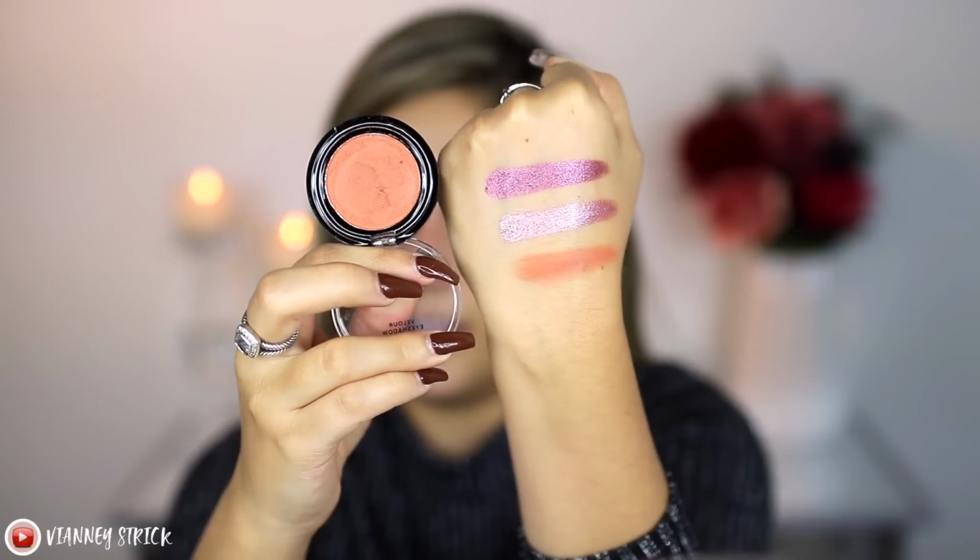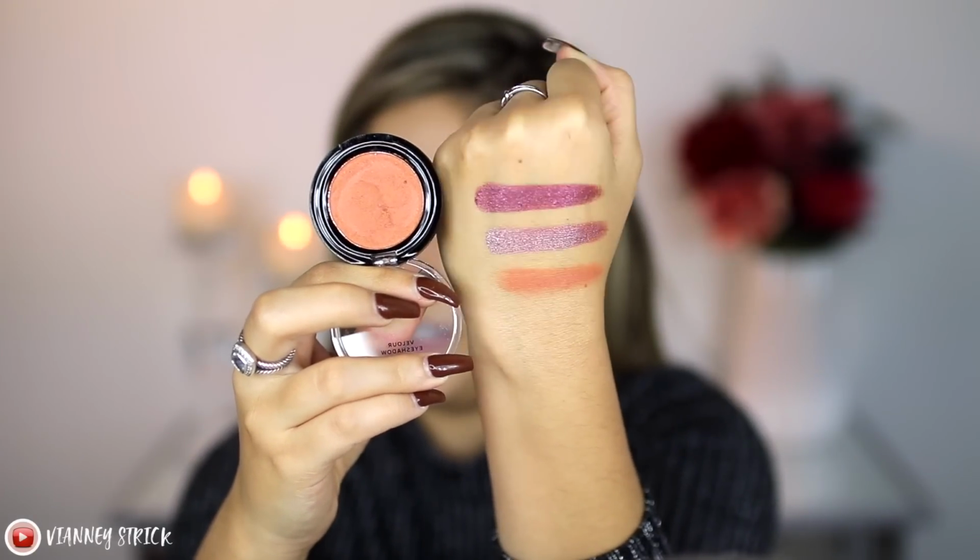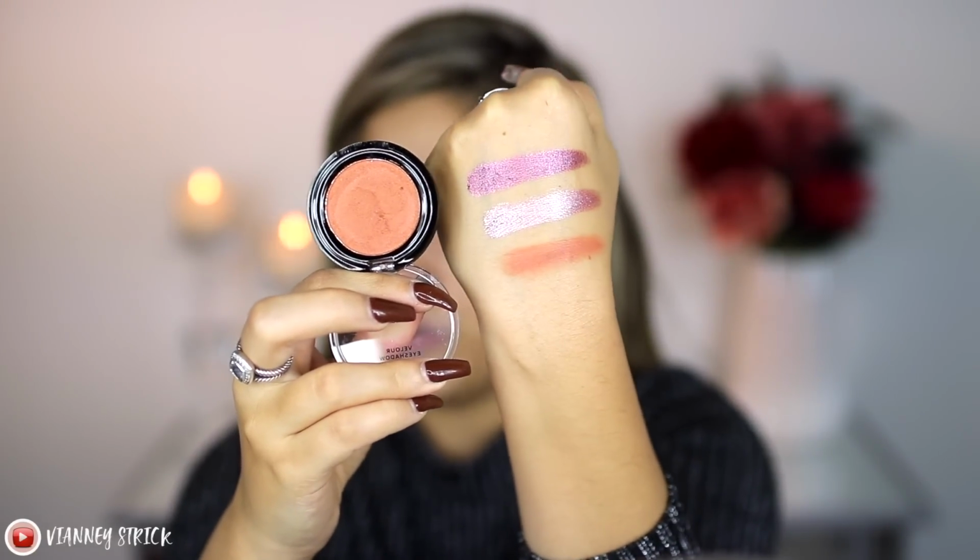And then we have, I believe this is either a satin or a matte shade, but this is in the shade Secret, and it is like a burnt orange. This is a straight up cream. Like straight up, oh my god. And again, this is called Secret, and as you guys can see, it is a matte shade, but it is a cream eyeshadow.